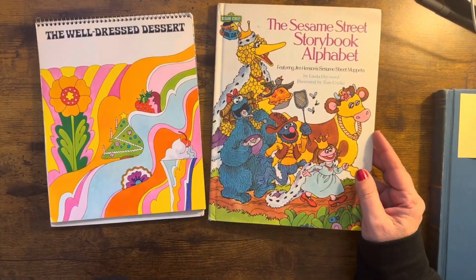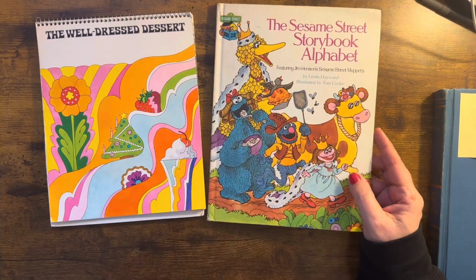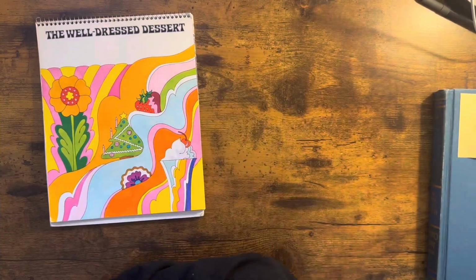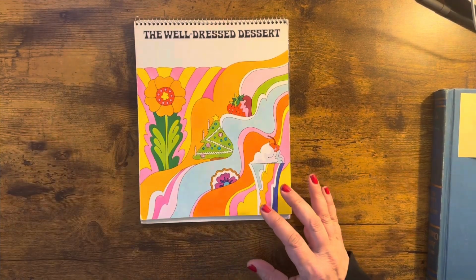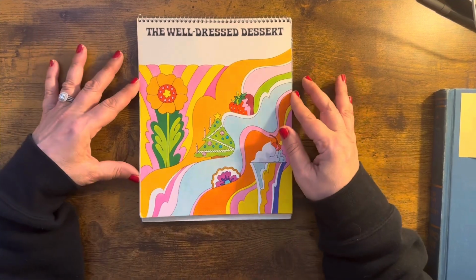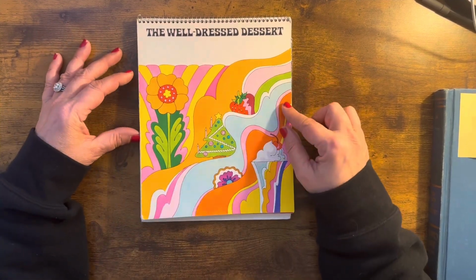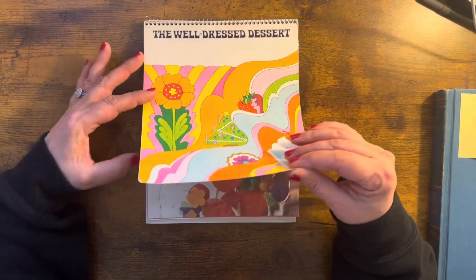I got another, was it the oatmeal book or the grocery store book? That's also in perfect shape. Not in this round, but one day, a couple weeks ago. So I'm excited that now I can keep one and then use one. This is called The Well-Dressed Dessert. I bought it because it just looks groovy. I just think it's groovy.